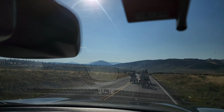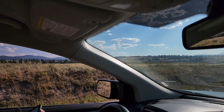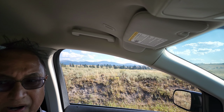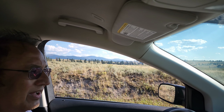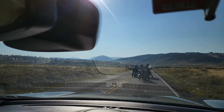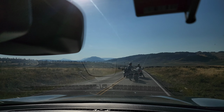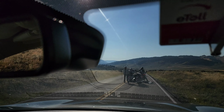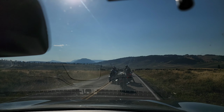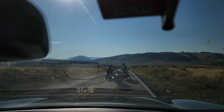Hello viewers, where are we now? Yellowstone National Park, Grand Loop Parkway at the upper loop toward Mammoth Spring. So we are going towards Mammoth Springs upper loop, and we are seeing some bison. They are blocking the road, so everybody is waiting.